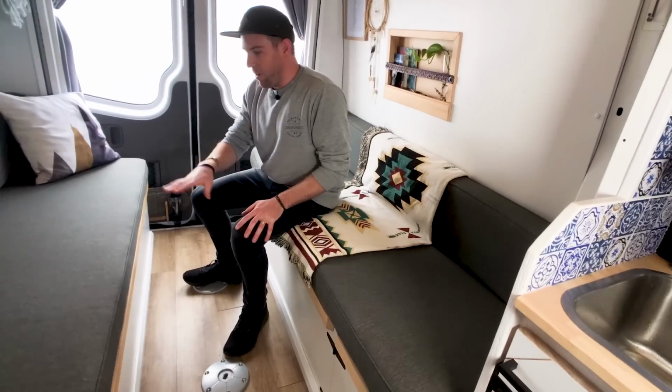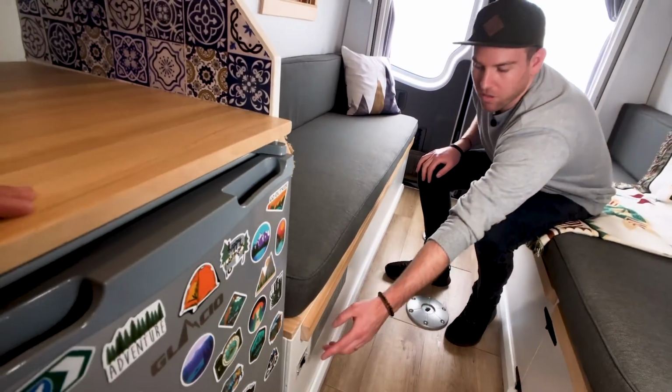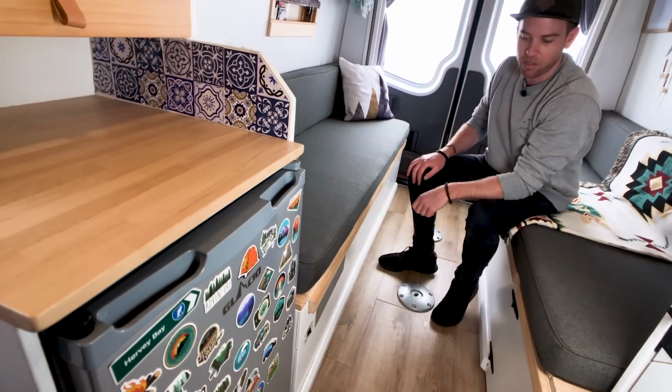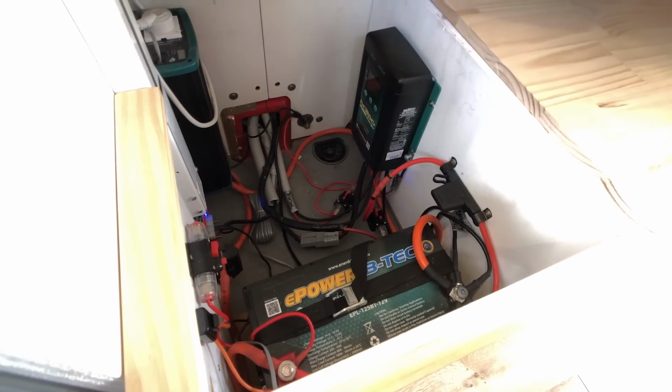On this side, we've got our battery box that has our lithium battery in there, and we've also got a little switch here to turn on our inverter. Yeah, right. It's a 1,000 watt inverter. So our battery, our charge controller, and our inverter is all Enerdrive.